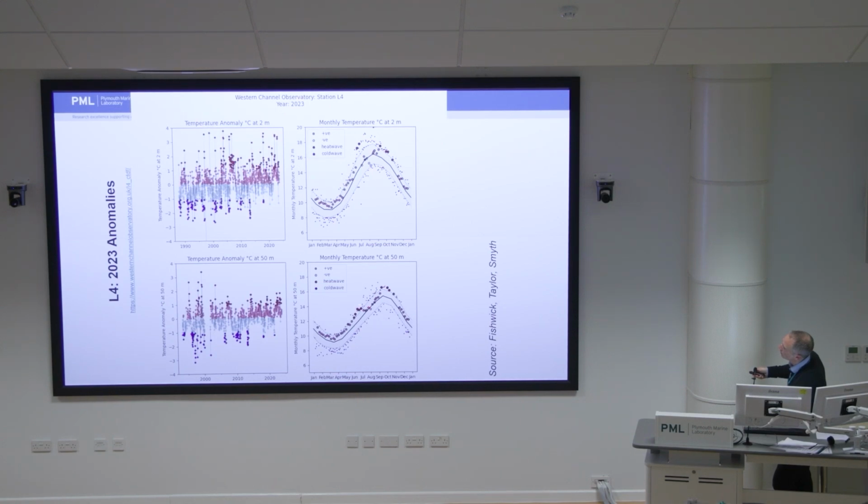So this was where we had the extreme heat wave in June of last year. Then it went back to average, and then we got a late heat wave again in September. So it's above the 90th centile, which is the description of a marine heat wave. And actually some of the temperatures we were recording at L4 were the absolute maximum that we'd ever recorded on a particular date of the year.